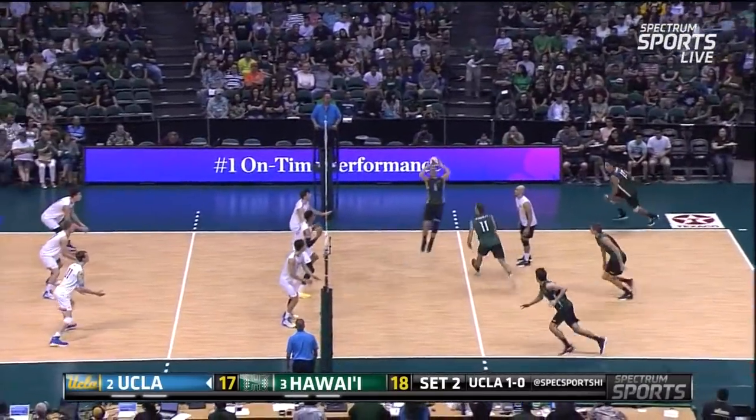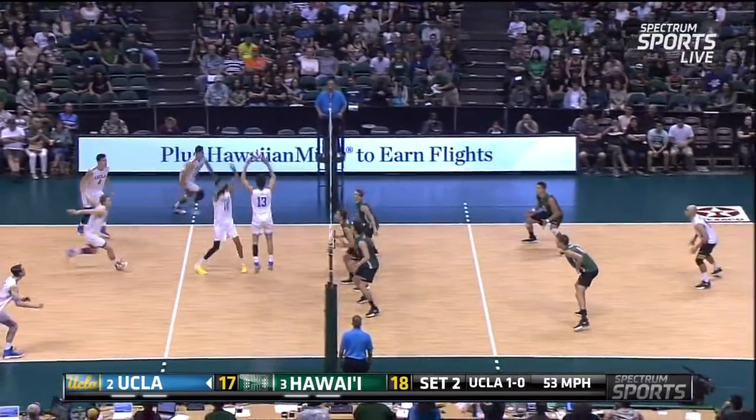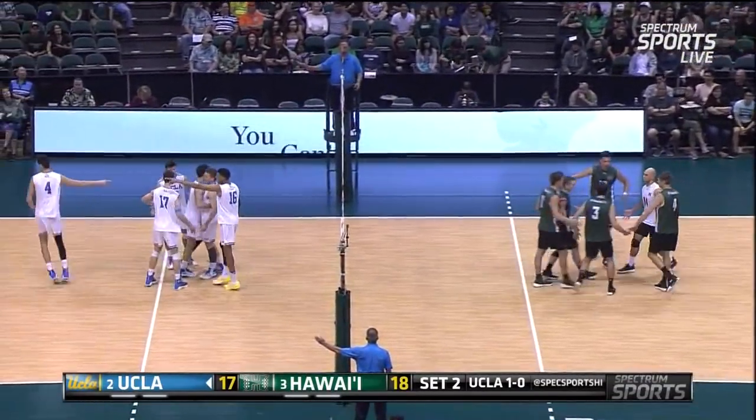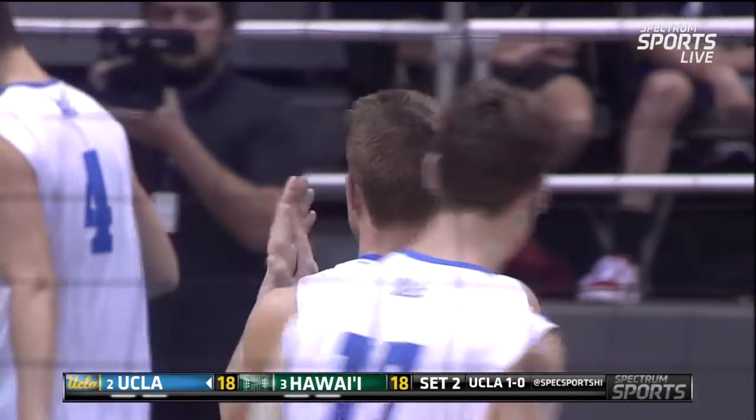And they've only got one blocker to defend them. Martin with the serve. Outside it goes to Rosenmeyer. Ma'a was the only blocker up. He got a piece. Now he goes back row. It's Hatch. And it's a point for UCLA, and we are tied at 18.